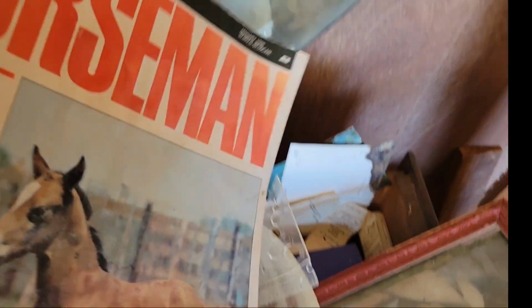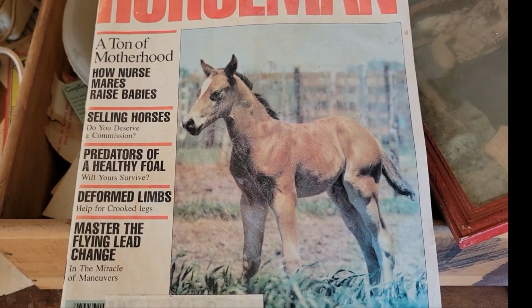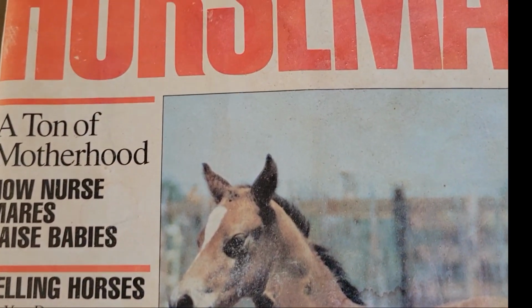So this was my old room in here. And of course, it's just a mess. Like I said, some of this stuff has been moved out since I was here the other day. They're starting to clean it up and move it around. And what we got over here? I've gone through a lot of this stuff here, but things have been moved around. Here's an old Horseman magazine my daddy got.